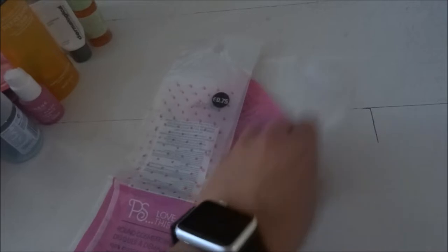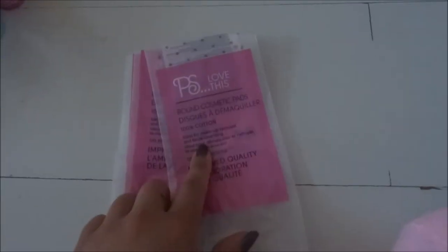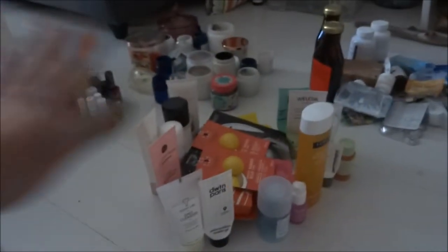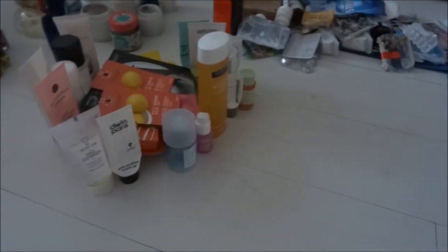From Primark, as always, I have 1, 2, and 3 bags of 120 cotton pads. So yeah, they have changed the color now on the bags. It's actually now blue, so don't be surprised when you come there. So yeah, I'm gonna scooch again and continue with the rest. I have, well, these four and actually one thing behind me, and then I'm done.